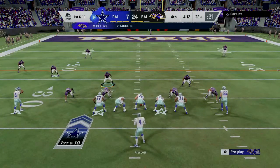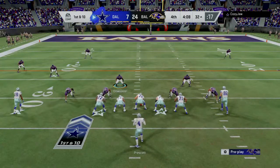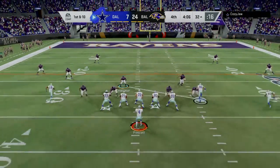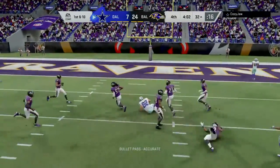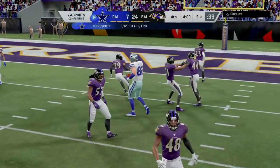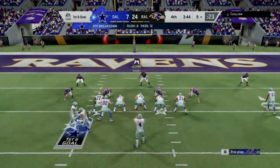Alert 48. Hey, we're going to mic the 48 right now. Let's go. Watch the run. 48. 26. Prescott, got one. And this is caught by Witten, the tight end. 2 chunk plays in a row. The last one was over 20 yards, and so is this one.